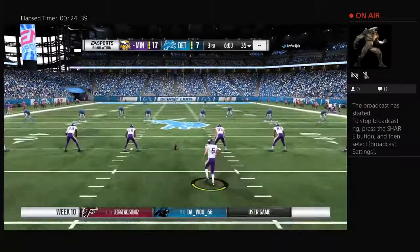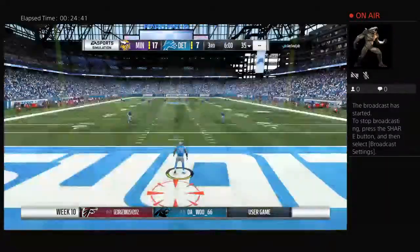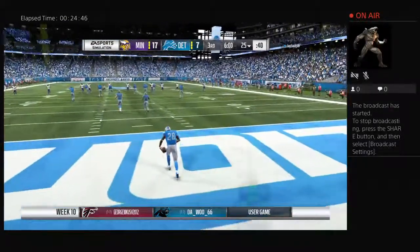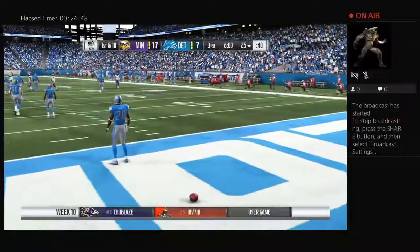Both teams appear ready for the fight ahead, and we resume action here in quarter number 3. This is taken about 7 yards deep. And no run back here. This will be a touchback.